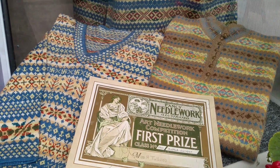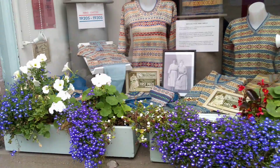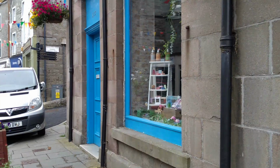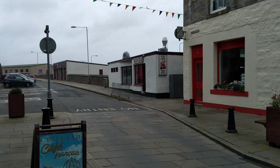And there's a scarf and matching hat. The shop is just adorable. Sunday, everything in the town seems to be shut tight. But I'll be back in days to come to bring you more.